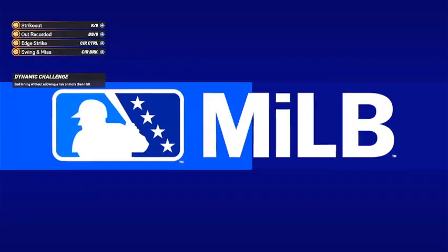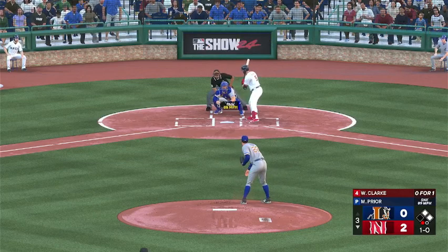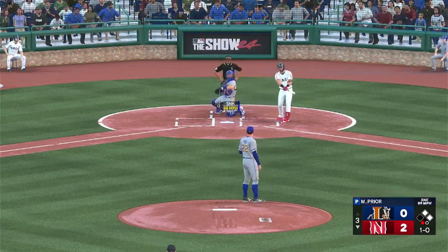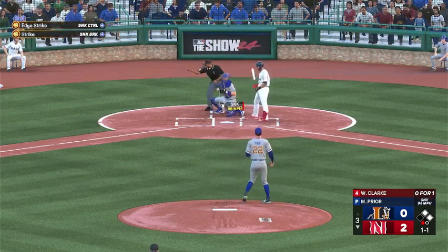Well, that strikeout didn't take long. Batter's got to put up a better fight the next time up. The first baseman in the box with 1 away looks at ball 1. The Sounds trying to break this game open here in the back end of the 3rd inning.